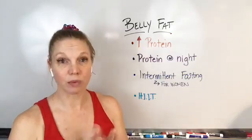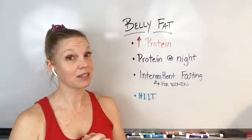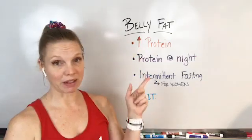So here are some things that are going to really help, and a lot of it is dietary. You'll notice dietary things to help get rid of belly fat.